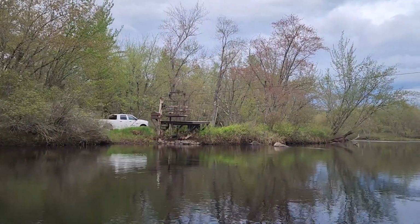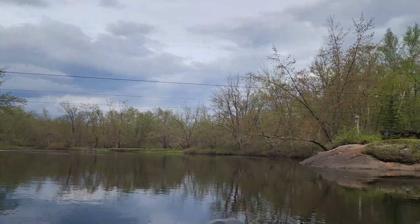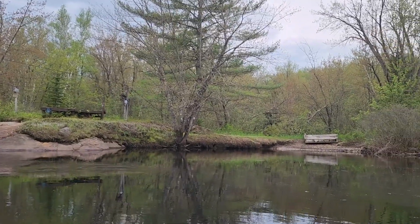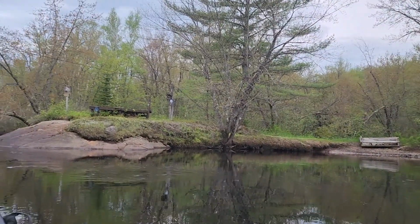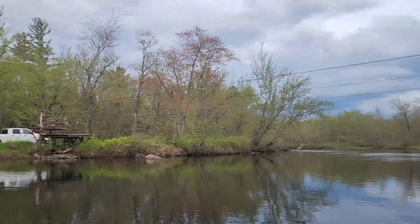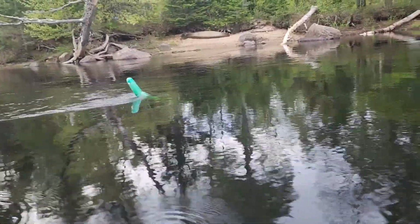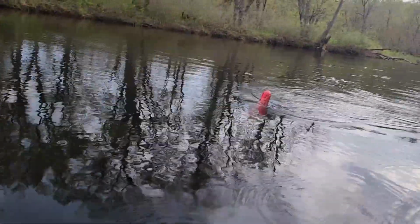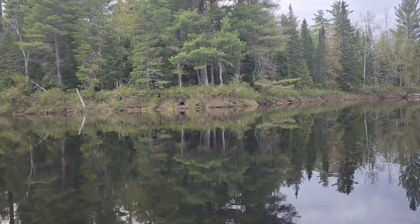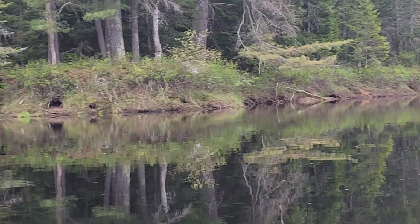The private property, they got a cable car to go across, get all their gear over to the other side of the river. Got a nice camp over here probably. It's all private property posted, so I'll probably never know. Pretty cool. With the buoy you can really see how fast the current's moving. Another one over here on my right. You can see where the river otters have made their nests in the side walls of the river banks.